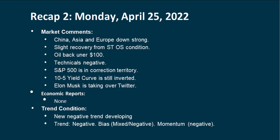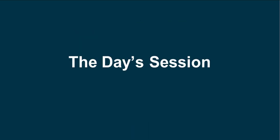The bias, because we had the slight up day, I switched back to mixed, but it's really still more negative. And our momentum is still negative. We need more than just a 0.5% gain to really turn things back around to look more positive. So let's go through the day's session.